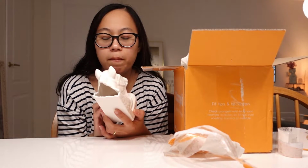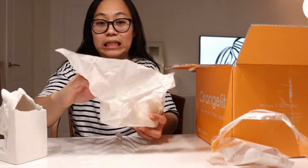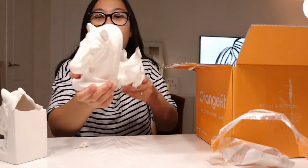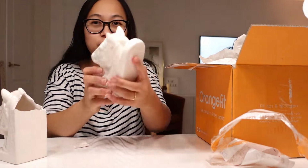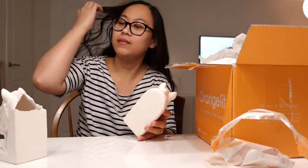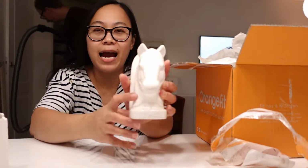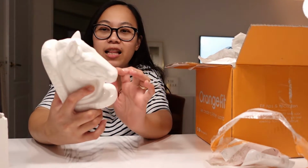So this is it. It's broken. Whoa. And this is the second one. These are actually bookends. So that can really happen, that some things are broken. So I'll have to tell her. But by the way, it's very nice. So I'm still very happy that I got this.